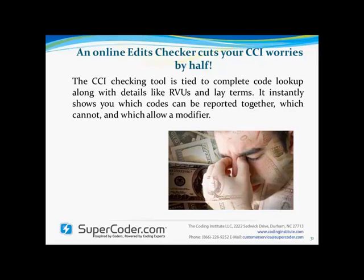The CCI lookup, along with details like RVUs and lay terms, are instantly available to you, and what can be reported together, whether it can or cannot be reported with a modifier, things like that, you want to see in your edit tool. You don't want to be going through lots of screens. You don't want it to be inefficient. You don't want to have to check whether A is bundled with B and then go back and check whether B is bundled with A.